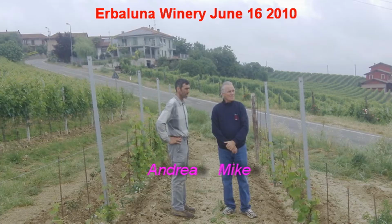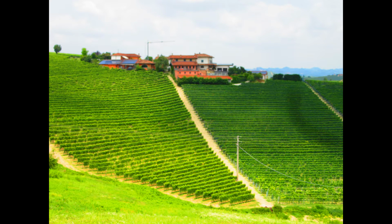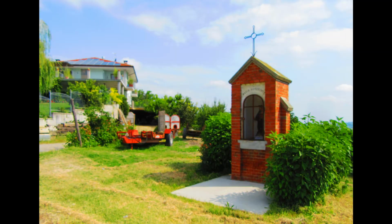We are visiting one of our favorite Barolo wineries, Erbaluna, which we first visited in 2010. Erbaluna was one of the first wineries in the Barolo area to produce biological or organic wines. As you come up the hill towards La Morra, you can see the Grand Cru vineyard Rocchi dell'Annunziata, which Erbaluna owns part of. Below the winery, more vineyards reach down the hill, and at the entrance of the winery is a small shrine dedicated to the Virgin.